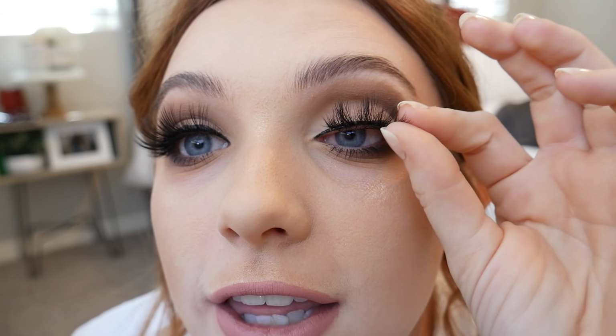Also, look what I'm wearing. How cute. I haven't worn this in so long, and I was like, you know what? I'm gonna wear my merch today. Also, I got magnetic eyelashes, and they're kind of weird. I don't really know how I feel about them. They're on, and they're not coming off, but they're kind of irritating my eyes.